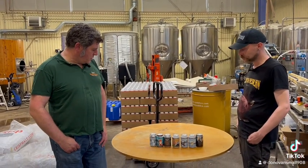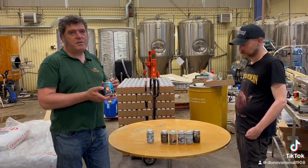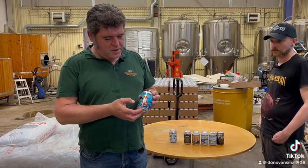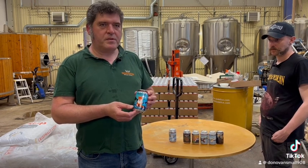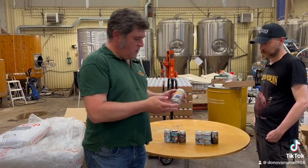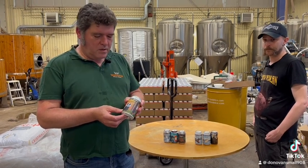And here is some of our selection today. This is Frisky Fox. It's an Irish red ale. This is the beer that got me into craft beer back in Ireland. There was a microbrewery started up in Dublin, and this was one of their flagship beers, that style. And since then, we've branched out into Ballsy Badger. It's a strong brown ale with lots of malt and spice.